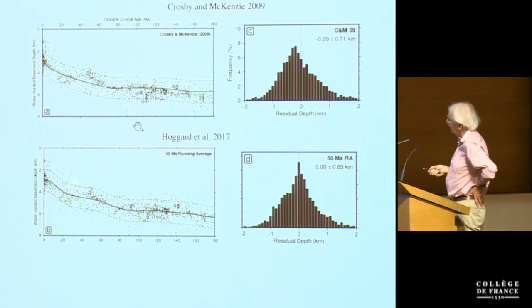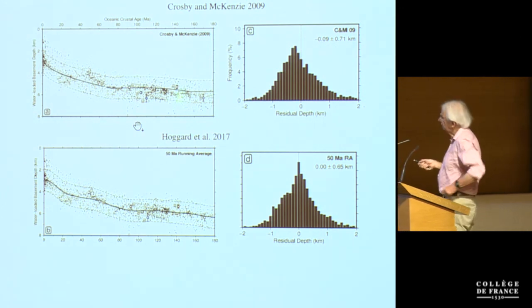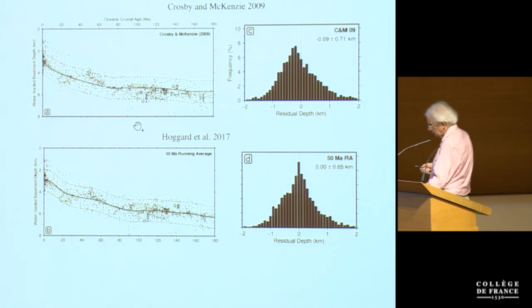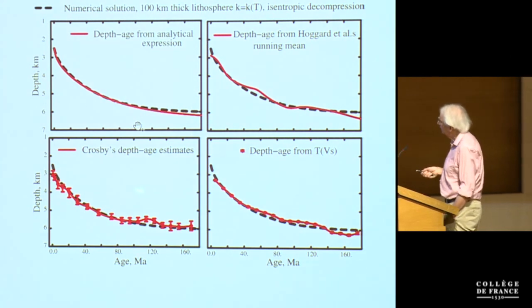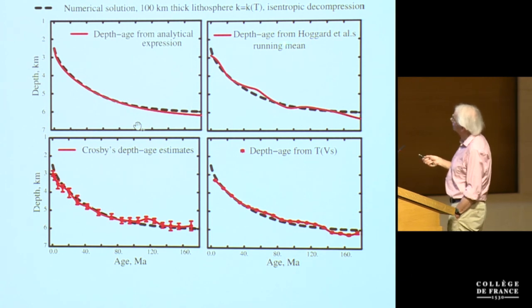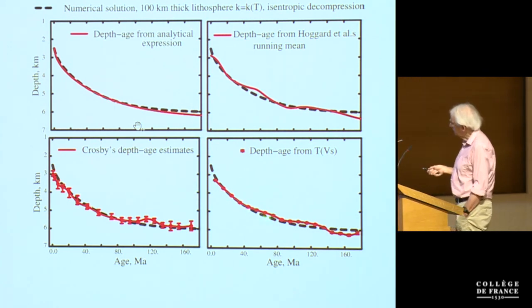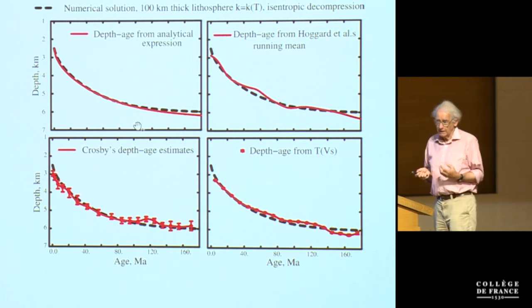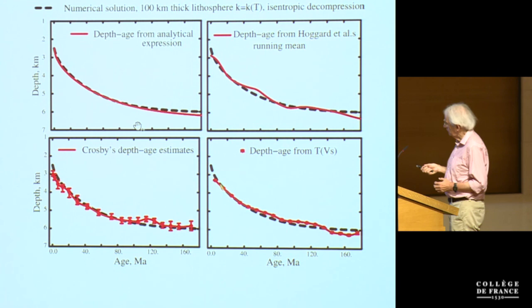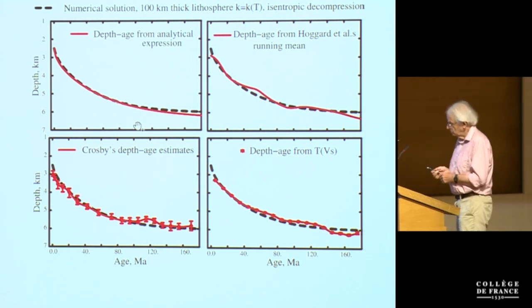This is two efforts at looking at the variation of depth with age. You can see that the observations are actually quite scattered. This is the median, right? And there's some disagreement, but everybody agrees there's more to it than just a simple cooling plate model. The simple cooling plate model is the dashed line here, and this then is the depth age from Hoggard et al. This is from Crosby, and this is then from the shear wave velocities. So we can see now that there's something else going on, which I believe is an instability of the thermal boundary layer as the plate cools, and that's what causes it to have a bottom to the plate. The cooled material then detaches in some sort of convection.